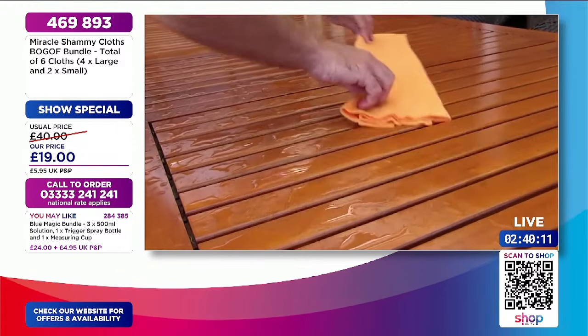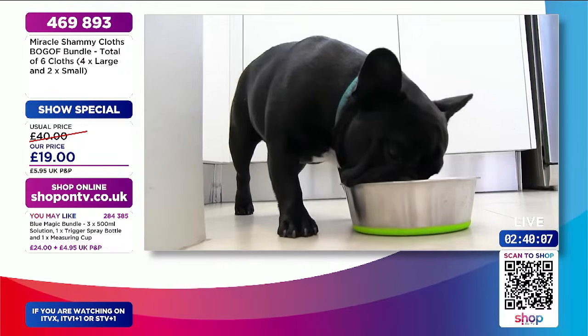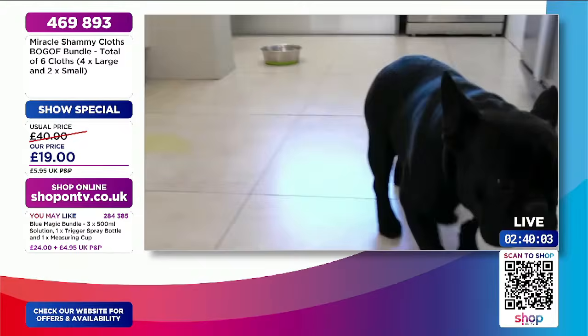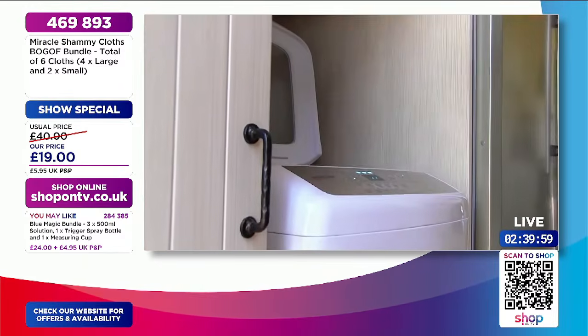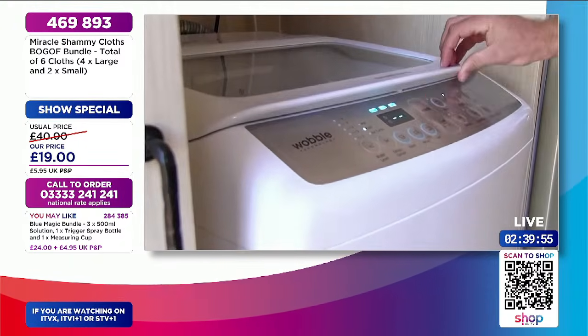Amazing value for money. Perhaps you have invited everybody round for a barbecue. The heavens open, but then it's nice. You can dry the furniture down in an instant before everyone arrives. But for a doggy wee, again, because it goes in the washing machine, this is ideal. Soaks it all up, throw it in, don't have to touch it. It's super absorbent, and then throw it in the washing machine.